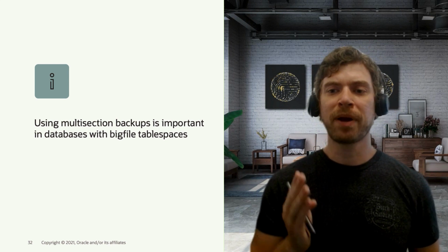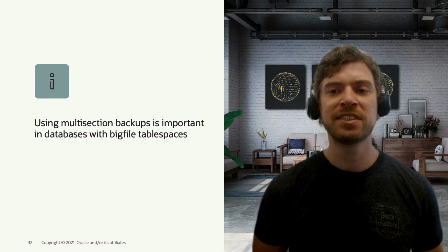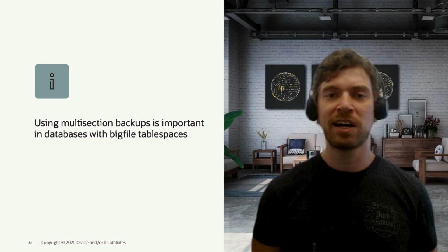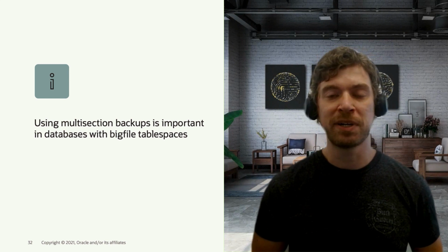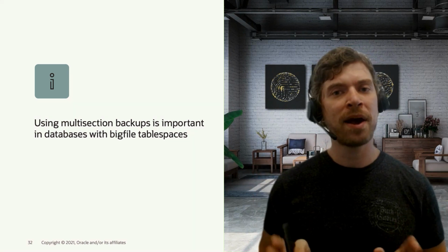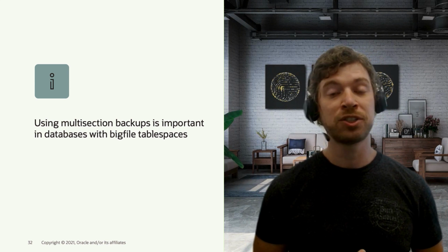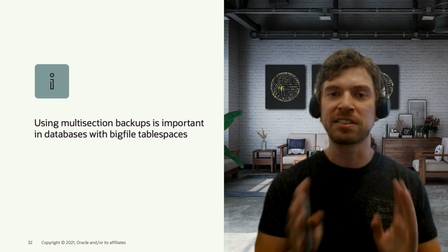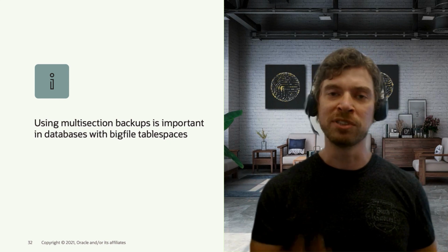By default, each RMAN channel will back up a complete data file. This is good in cases where you have small tablespaces where the data file size will not be bigger than 32 gigabytes. However, when you have bigfile tablespaces where a data file can be bigger than 1 terabyte, having one channel backing up a terabyte-size data file is not a good strategy. So in that case, you can use multi-section backups, where you split your data file into chunks, and you can allocate a channel for each of those chunks, which will speed up your process.